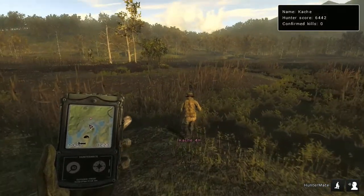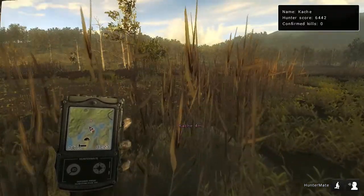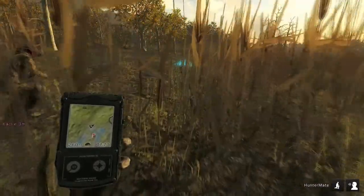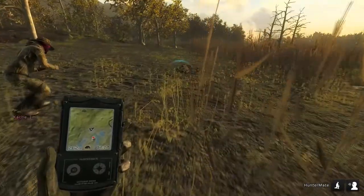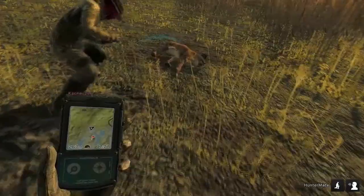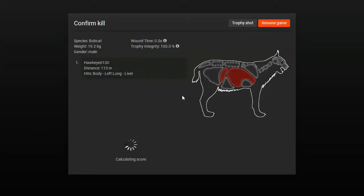Yeah. Well, we'll go police up your bobcat, and we'll head back to the tent. This is a good looking bobcat here. Oh, wow. Really classic coloration. I think you got a female here from the look of her. But let's take a look here. That's a nice cat. It's a male. It is. 8.915. That's the best I've shot so far.